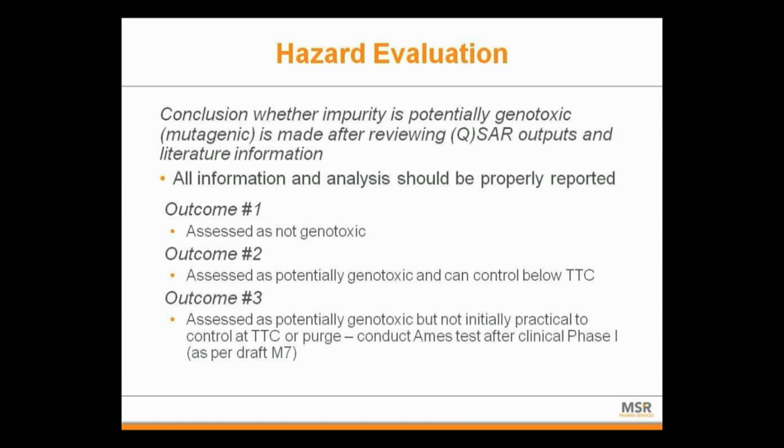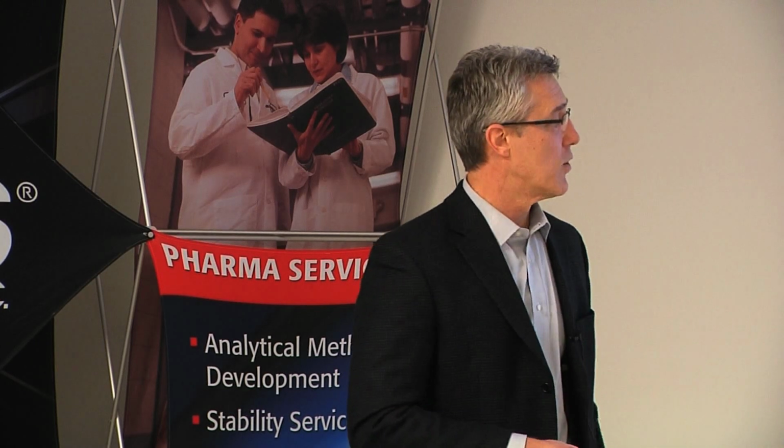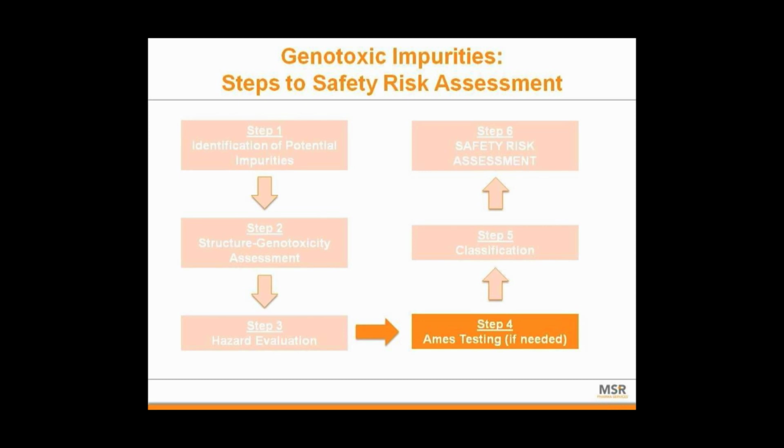Also, it could be assessed as potentially genotoxic, but can easily be controlled to the threshold level. It's probably not the case because these things are very hard to control, particularly because you have to use different types of detection systems because the levels are so low in your drug substance. The third outcome, which is typically the more likely outcome, is that they can be assessed as potentially genotoxic, but not practical, or you really don't have the wherewithal initially to purge those from the system, especially as you're in early development. In this case, what you want to do is conduct an Ames test.